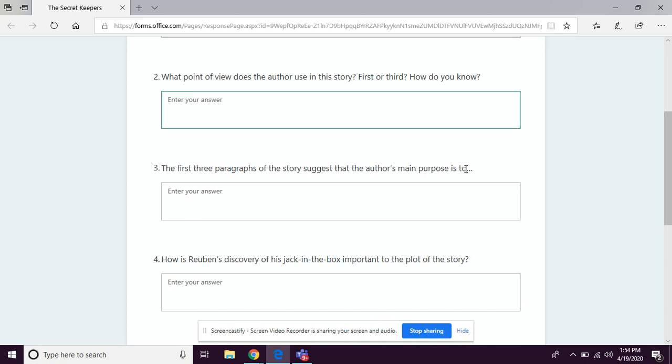So number 2 asks, what point of view does the author use in this story, first or third, and how do you know? So we've covered point of view all throughout the year. Was this story written in first person or third person? And then what words or details from the story told you that that was the correct point of view?